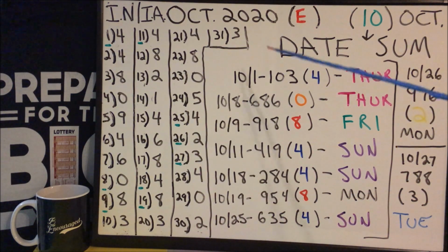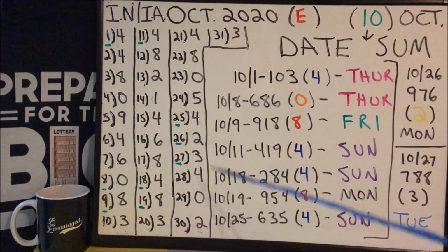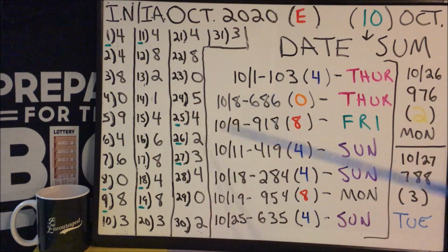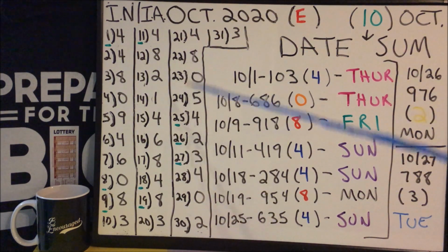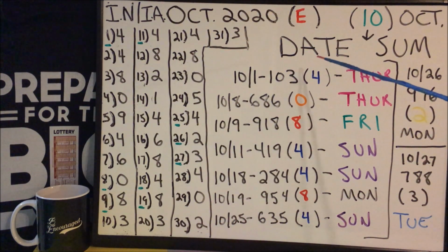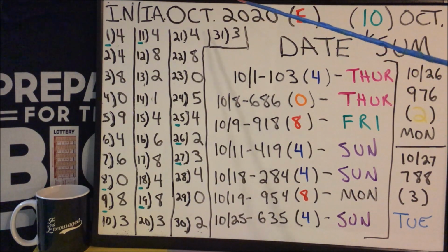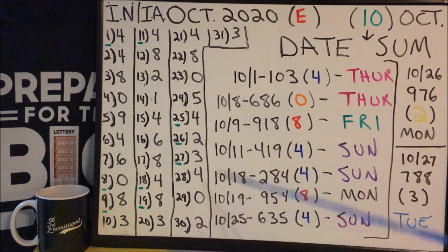Now, I like to say this strategy really comes in handy if you don't see a pattern, okay? Sometimes I receive messages, a lot of people saying they're not seeing patterns, or they don't see what they need to be looking for. The best thing to do is rely on the date sum strategy. See how often it's being used. If you have your overall column results from last month or last year, this also will be a strong indication.